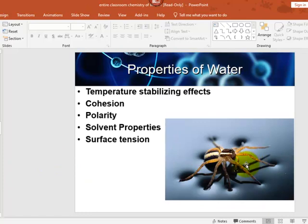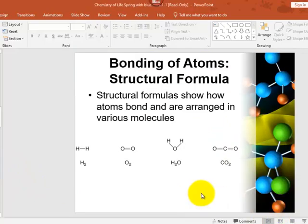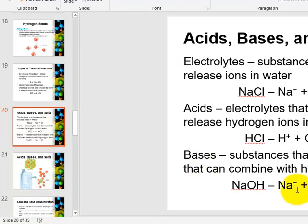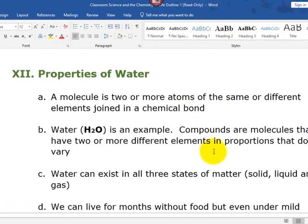Here's water. There's some properties of water. Okay, so what I was going to say, I'll use this slide. See this Na plus and the Cl negative? Those are ions. And this is sodium chloride. When sodium chloride gets released into a solution, it breaks into sodium ions and chloride ions. This is a hydrogen ion. This is hydroxide ions. But ions are charged particles. They either have a plus or a minus sign on them. All right? And the properties of water, I'm going to let you read through this.